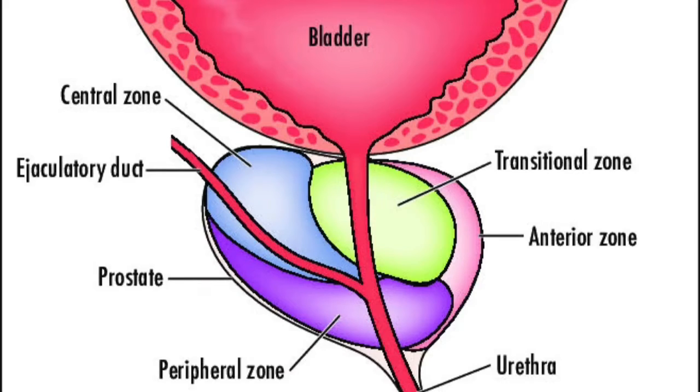The central zone surrounds the ejaculatory duct, comprising approximately 25% of normal prostate volume. The ducts of the glands from the central zone are obliquely emptying into the prostatic urethra, thus being rather immune to urine reflux. As for the transitional zone, it is located centrally and surrounds the urethra, comprising approximately 5 to 10% of normal prostate volume.